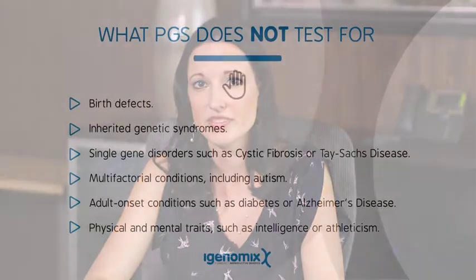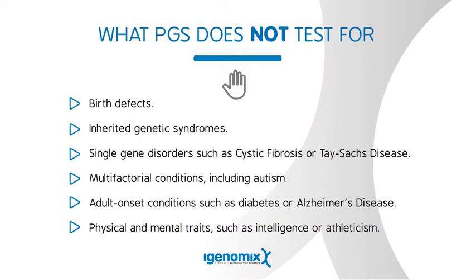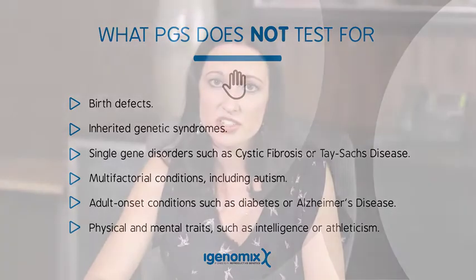PGS also cannot test for autism. Autism is caused by a variety of different genetic factors, and we often don't know what the causes are. Therefore, it's not possible to rule out autism in an embryo. PGS also cannot test for adult onset conditions like high blood pressure or diabetes or Alzheimer's disease. PGS also cannot test for traits like hair color, eye color, height, or intelligence.